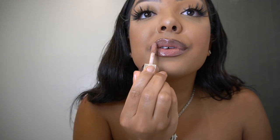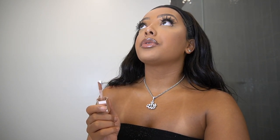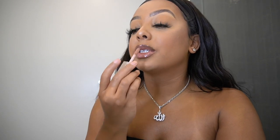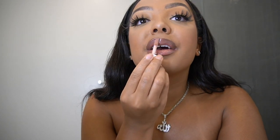Can y'all see my little gap? It's really annoying. I had braces from the age of 13 to 15, straight teeth since then. My dog ate my retainer last year, and now that's why my little gap that y'all never saw before peeped out of nowhere. So now I had to get Invisalign because I'll be damned if I get braces again.